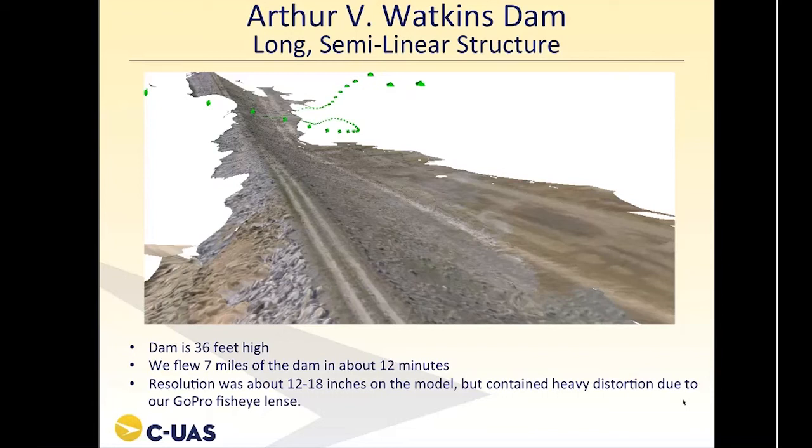But the model was heavily distorted because the GoPro camera does not have a flat lens, but it has a curved lens known as a fisheye lens that allows you to get more light into the lens. As a result, our models were curved and weren't flat like we'd like them to be. So that was an interesting learning experience. The next slide, Tim.